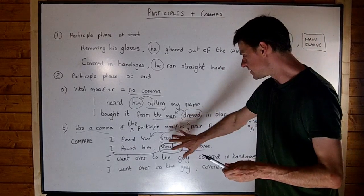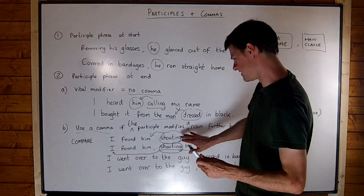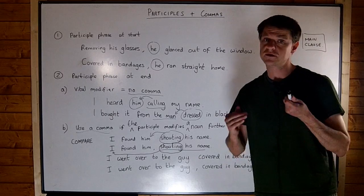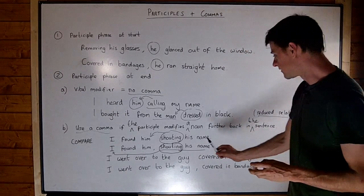Okay, so you can see what difference a comma makes. It makes a massive amount of difference in a sentence like this. It completely changes the meaning. That's how important punctuation is. And the same with the next one.